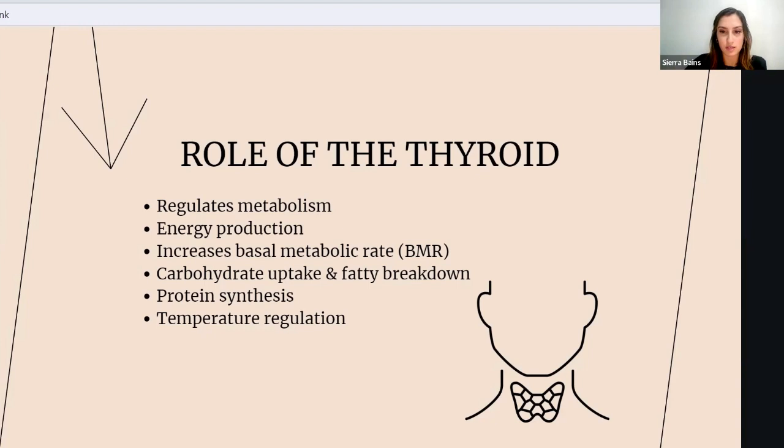As far as the carbohydrate uptake, the thyroid hormones influence the breakdown and utilization of carbs and fats for energy production. So they're going to help glucose uptake from the cells. They promote lipid breakdown. If we have dysfunction in the thyroid, that can lead to blood sugar dysregulation. And when it comes to temperature regulation, sometimes we'll be hypo or hyperthyroid, and that can correlate to an overage of heat production or an under production of heat.